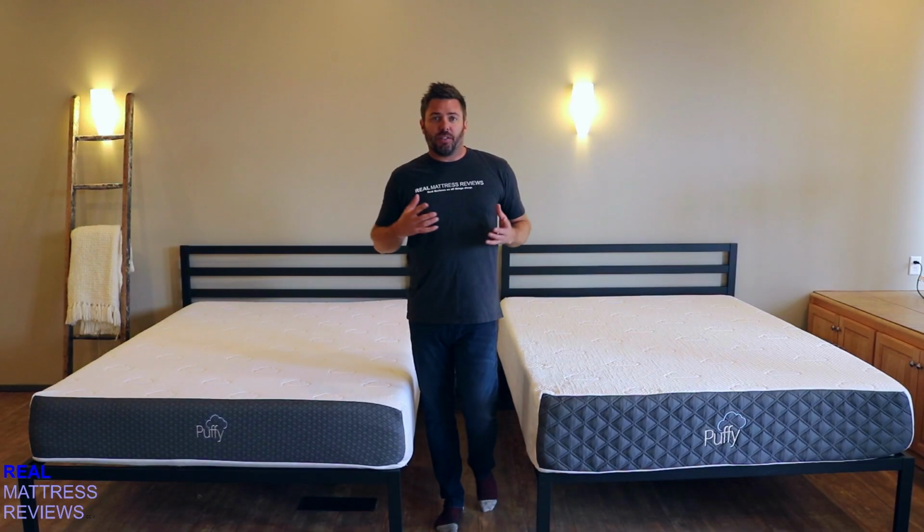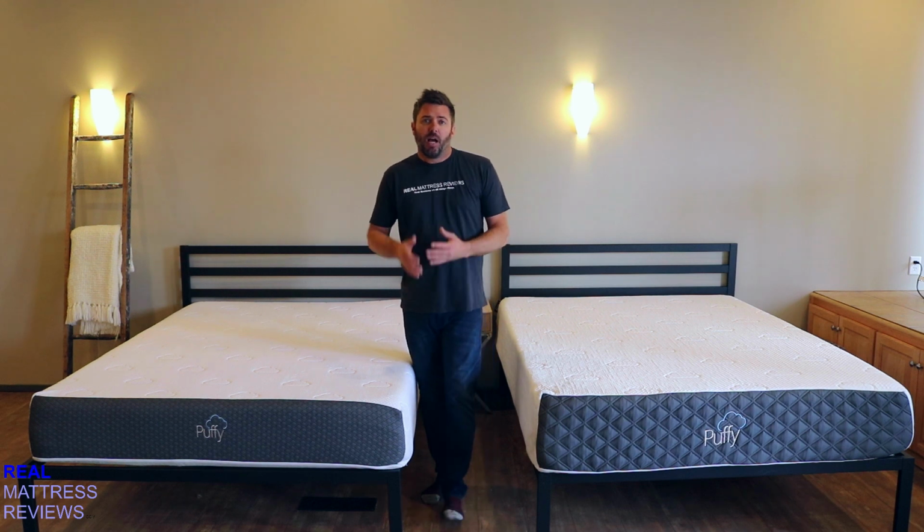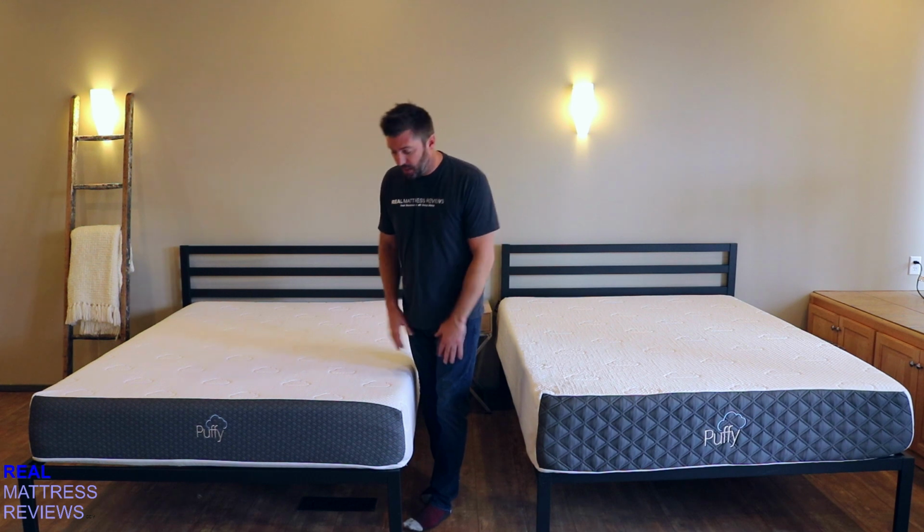All right guys, now that you know how these are constructed and the differences in price and everything, we're going to talk now about the good stuff, how the mattresses perform, how they feel, and then who I think might want each mattress.